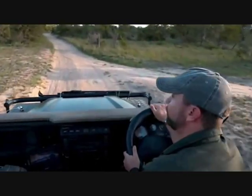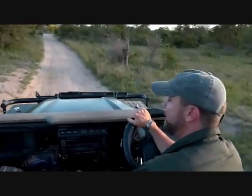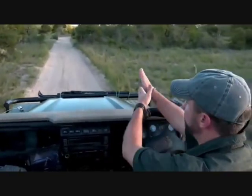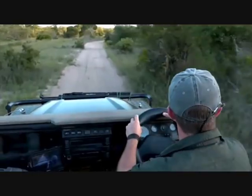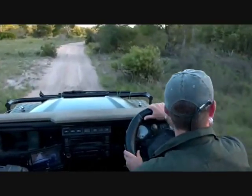The voortrekkers used it for their ox wagon wheels, and also the yokes that they would put between the oxen to pull the entire cart. So a tree that was quite well used over 200 years ago.